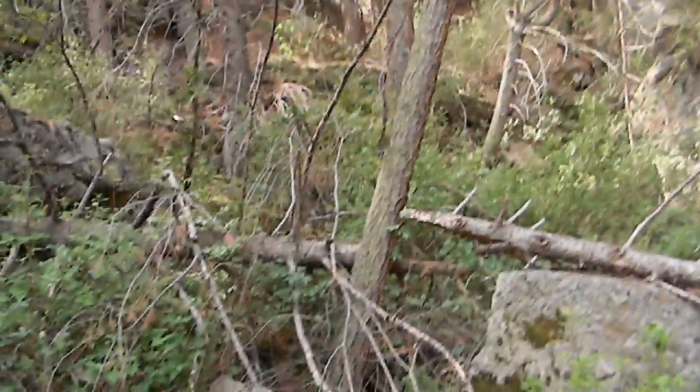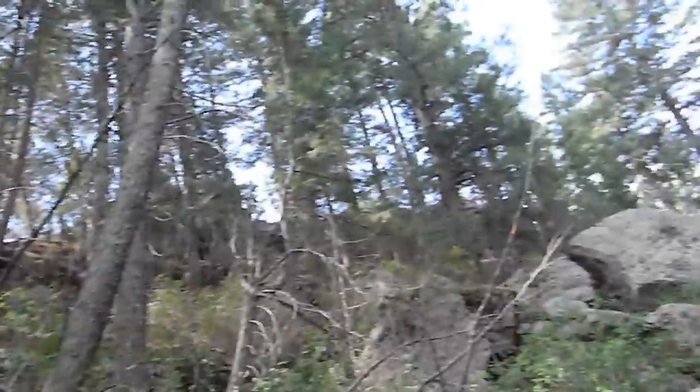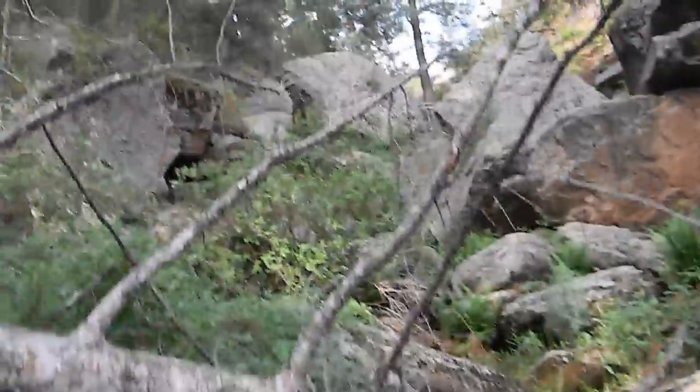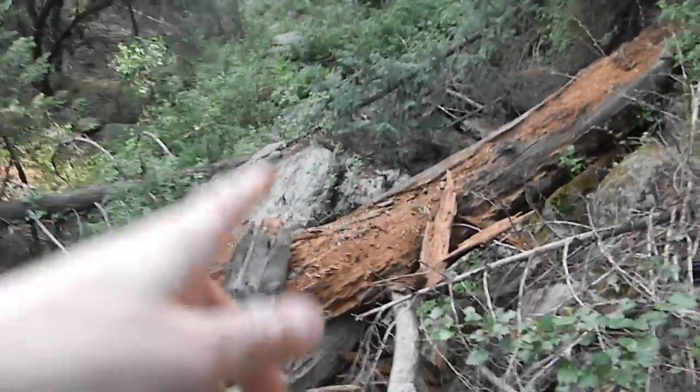Wouldn't it be neat if he just showed up today? Oh. Yikes. The dangers of dead wood. You gotta be careful. That stuff just gives way. That log. So careful. I barely moved. Broke that piece trying to cross over here on this rock. Our log's all rotted out.